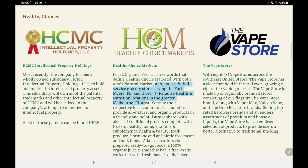So obviously, looking at what they're saying about said vape stores, we can see that there are 8 of them across the southeast United States. They basically help to provide the e-cigarette and vaping market with products. As we do know, we have seen some of their products previously and what they do.